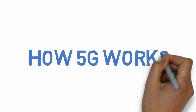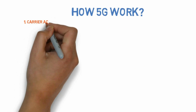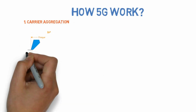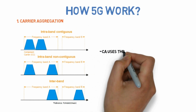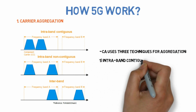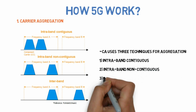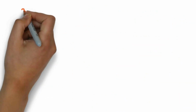So, how does it work? Carrier aggregation is a technique used in LTE Advanced to improve the system efficiency for big data transfers. There are 3 techniques used. Intraband contiguous, where 2 carriers are transmitted at neighboring channels. Intraband non-contiguous, where 2 carriers are transmitted with channel spacing. And lastly, interband, where different LTE bands are used for transmission simultaneously.